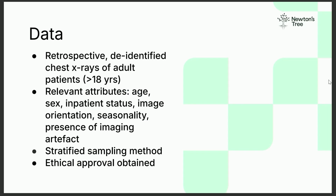And in terms of the data that we used, we asked each respective hospital group to curate a retrospective de-identified adult chest X-ray data set. But we asked them to give us decent diversity along the vectors or dimensions that we thought would be relevant to poor performance of AI algorithms. So we wanted enough people under 60 as over 60. We wanted in winter and outside of winter for different disease presentations, inpatients and outpatients, men and women, as well as presence of imaging artifact and absence of imaging artifact.